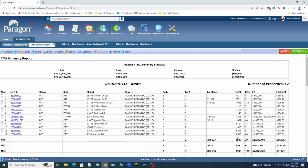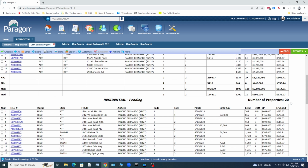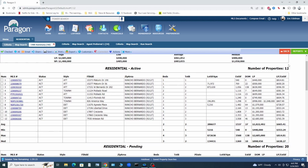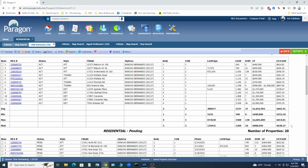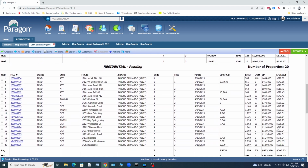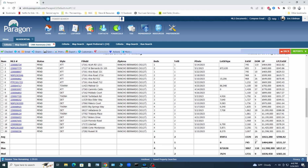So 12 active with an average market time of 27 days and 20 pending. Like most of the other zip codes that we're checking out here on Neighborhood Real Estate Update, we have quite a few more pending than we do active, which means that demand continues to outpace supply, which means prices are still experiencing upward pressure, and extreme upward pressure in some cases.